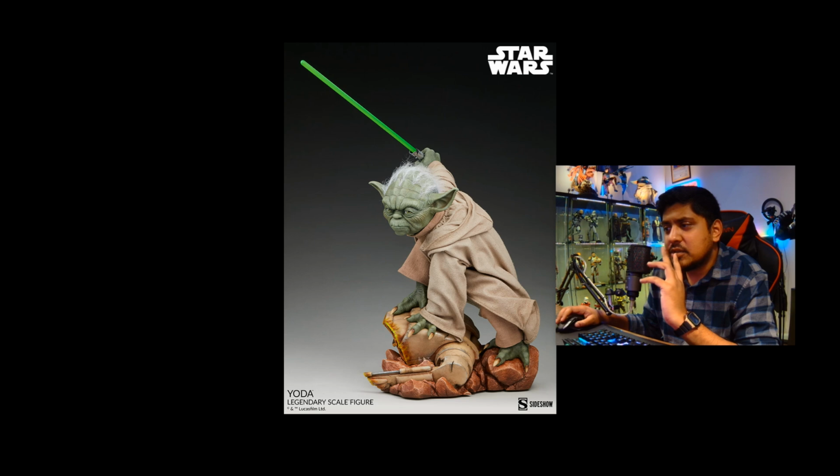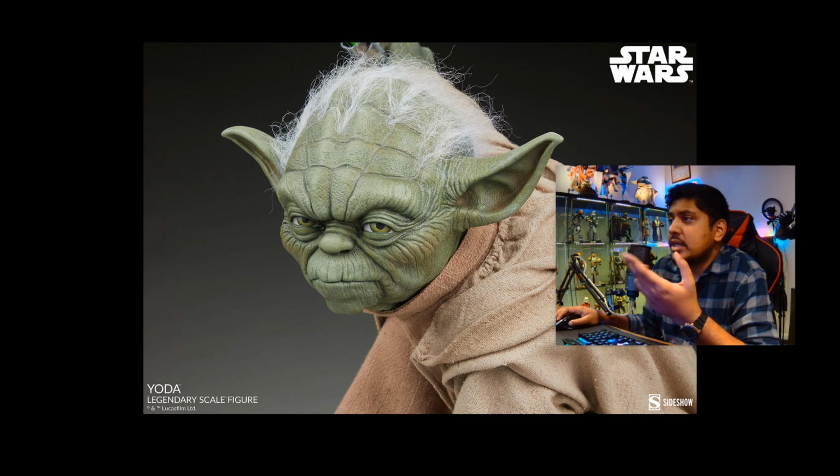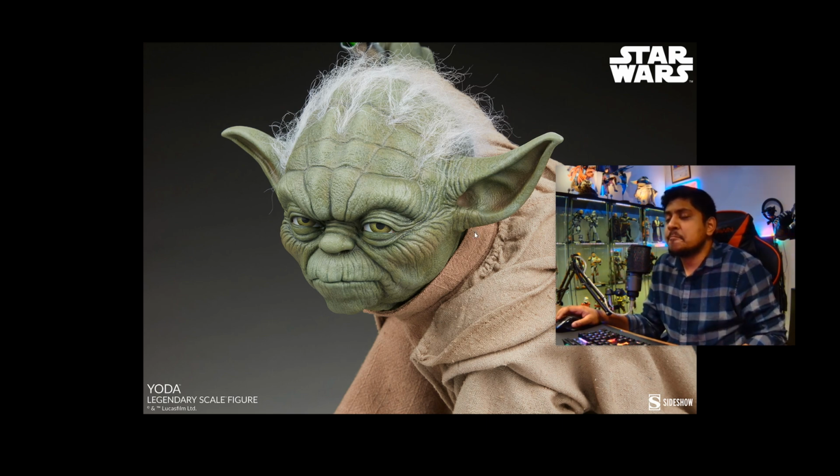It just looks so fake here, but the rest of the paint apps looks pretty cool. One thing with Sideshow, it's a very hard thing to buy because you can never tell. This is a prototype, yes, but is it going to be a real product? Is it going to be the actual product that we're going to get?